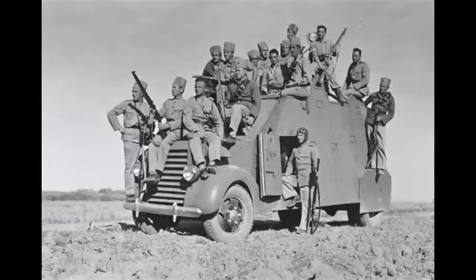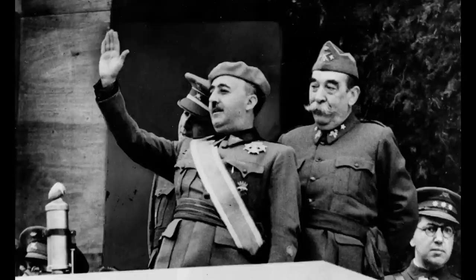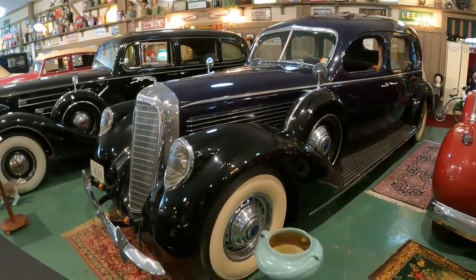Arab revolt in Palestine ends. Longest game of cricket ever played lasted 12 days before the game being abandoned. Spanish Civil War comes to an end. The year is 1939, and this was the next to the last year for Lincoln Model K.